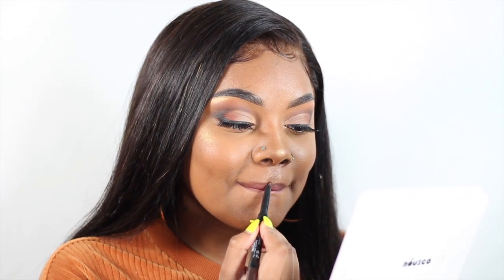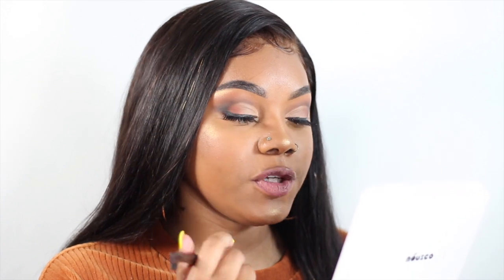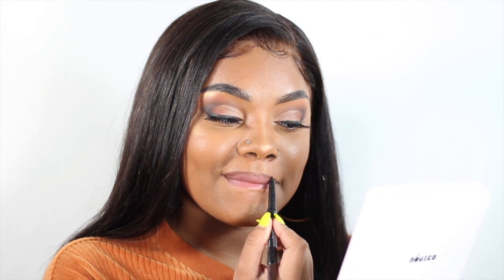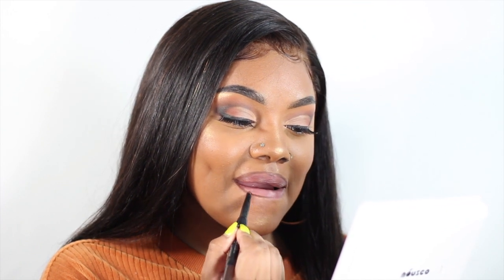So you start by making your M, and you can already see that it's kind of like defined. And then you're gonna line outside of your lips. Like so. Same thing, I'm literally lining outside of my lips, so it makes it look like that. Like I just got lips falling out.